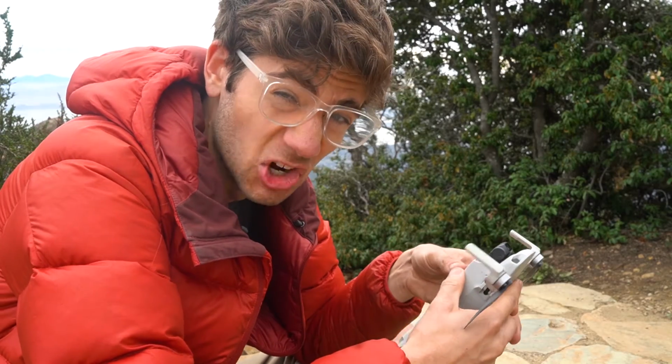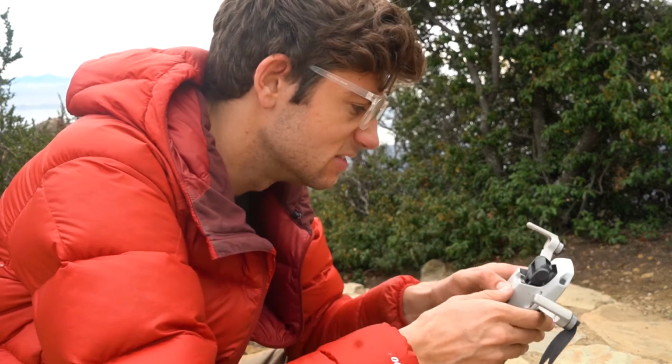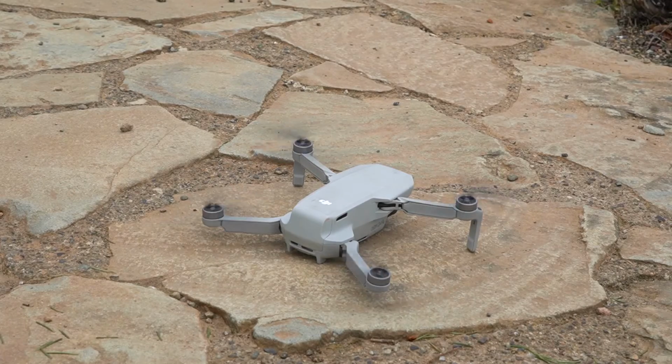All right, we don't have a ton of drone battery, but I think we have just enough to get the drone in the sky for at least a couple minutes to see what this looks like from a drone point of view.